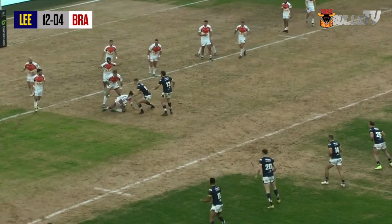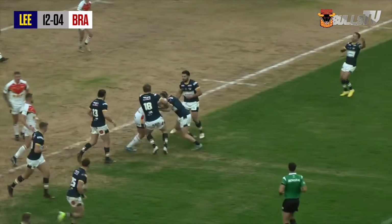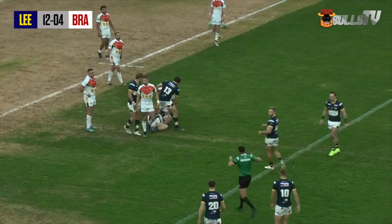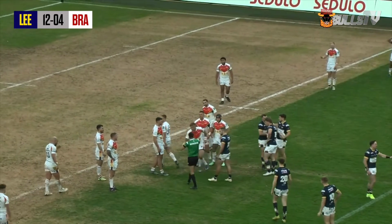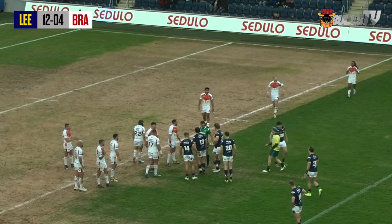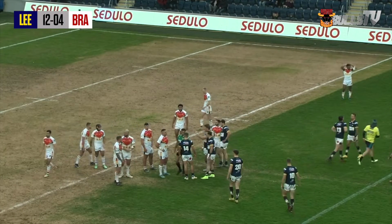Johnson tackle 12 metres out in there at dummy half. It's going to be a pick and scoop. Blackmore made 10 valuable metres. Blackmore though's lost the ball. He didn't need to do that, Ben Blackmore. They're going to say the Leeds man played the ball and Bradford have it 50 metres out.